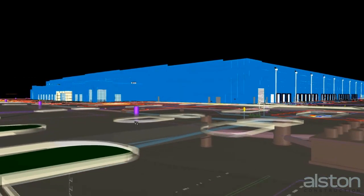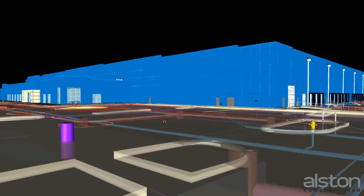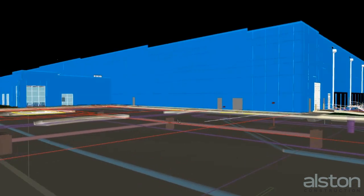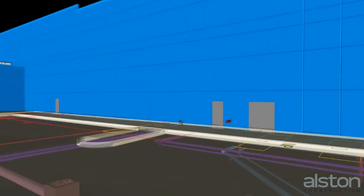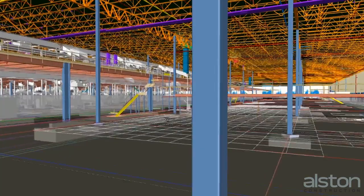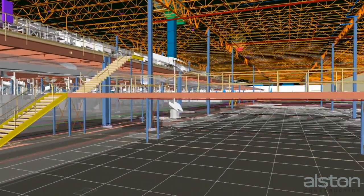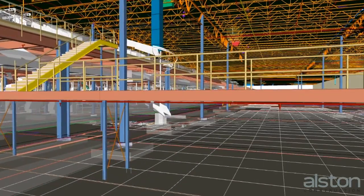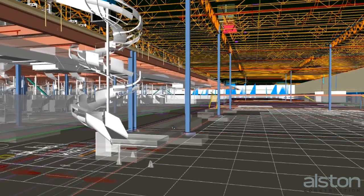The next step is putting together the building model, with schedule in mind, and then holding weekly coordination meetings to ensure that all clashes are detected and costly field rework is avoided. Sometimes there may be as many as 20 coordination meetings, depending upon the complexity of the project. Once the model is completely vetted, it is distributed to the team for one final review, and then it is signed off as approved for construction.